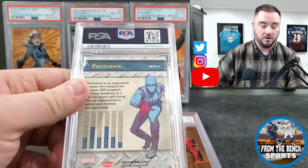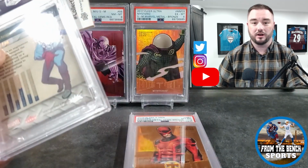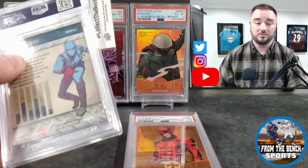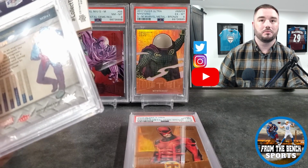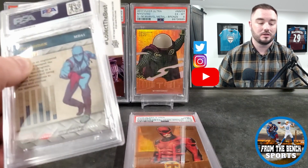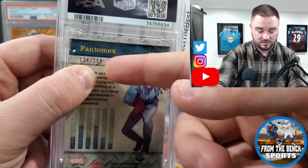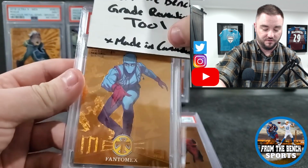Next up, I don't even know who this character is, to be honest. I think this was really cheap when I bought it, and I've had some good luck buying really, really cheap no-name PMGs, grading them, and then people buying them, because nobody really grades those, so they're harder to find in a grade. But once again, this is another bronze. This is out of 199. That same set. So we have Phantom X.